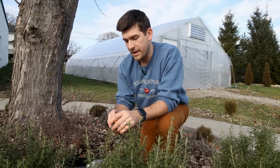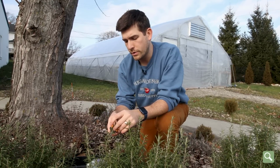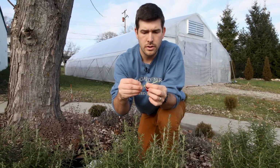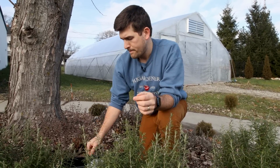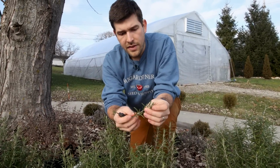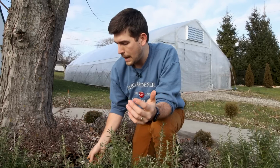Now, we've done lots of videos on this, but basically what we would do is we would select a cutting that was about 2.5 inches tall. We'd remove those lower leaves. You can root cuttings that are not top growth, but this is what we do. We would take top growth.